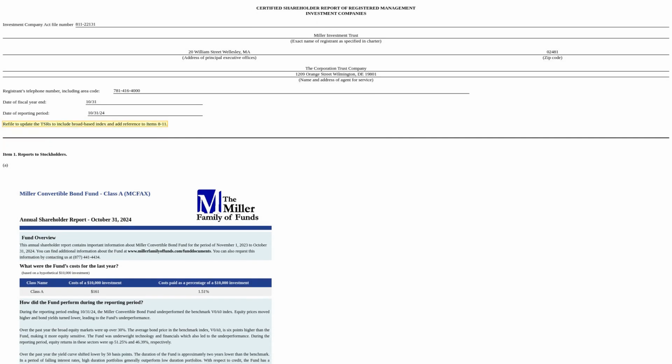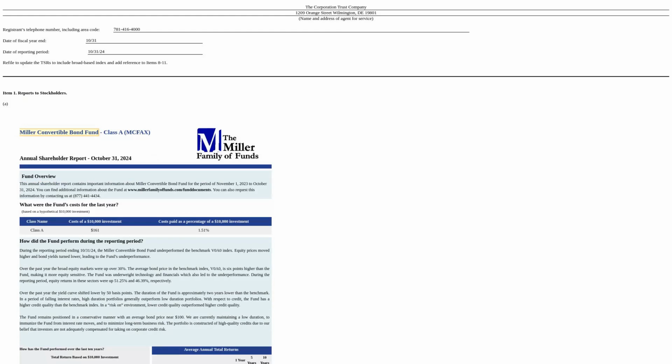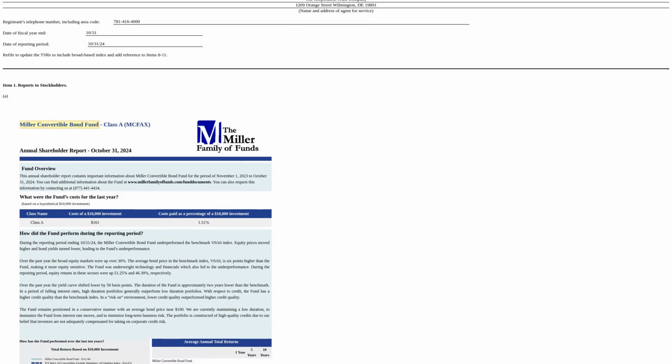First off, there was a refiling to update information, specifically to include a broad-based index in their total shareholder returns, also known as TSRs. They wanted to give investors a better comparison point and included some extra information. Let's start with the Miller Convertible Bond Fund. These funds invest in bonds that can be converted into stocks, offering a mix of safety and potential growth.